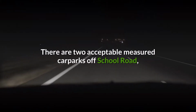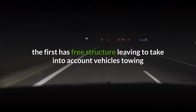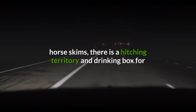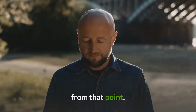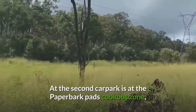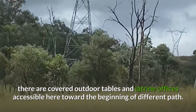There are 2 good sized car parks off School Road. The first has free form parking, to allow for vehicles towing horse floats. There is a hitching area and drinking trough for your horses, and you can access the Yaddamun Trail directly from there. The second car park is at the Paperbark Flat picnic area. There are covered picnic tables and toilet facilities available here at the start of several trails.